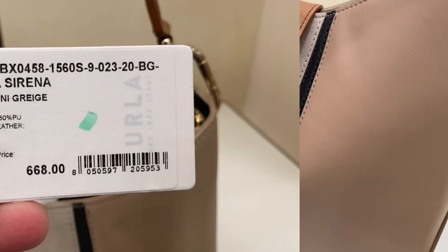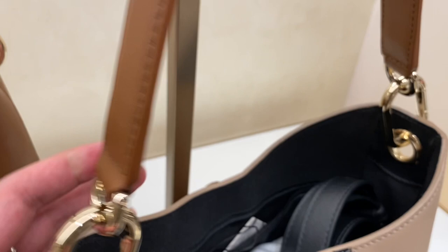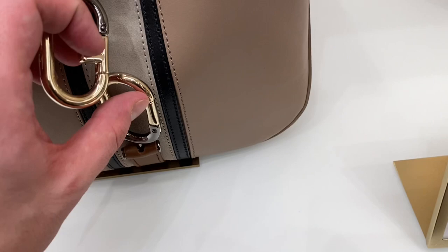And then here we go with the final handbag in today's list. It's the Furla Serena. Looks like the Jackie. A nice, cheap alternative to that piece, though. Very gorgeous. And I liked the clip. The clip clipped on really easy.